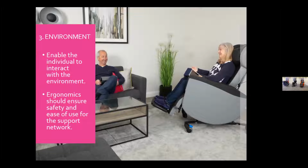This moves us on. When we think about daily life for an individual, a big part of that is the environment. So the third thing we're going to cover is the environment and enabling individuals to be able to interact with their environment. The ergonomics of the chair should ensure safety and ease of use as well for the support network. So, for example, individuals who reside at home with family, that might be a big part of their day, being able to manoeuvre around the rooms, to be able to do different activities from the bedroom to the kitchen to the lounge. So we need to make sure that that chair integrates with the environment. We need to make sure things like space for tilting can be utilised effectively, that it's not causing any hazard or banging into walls or hitting any of the equipment.